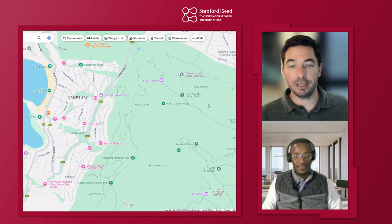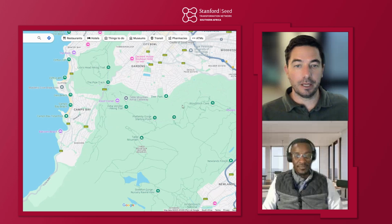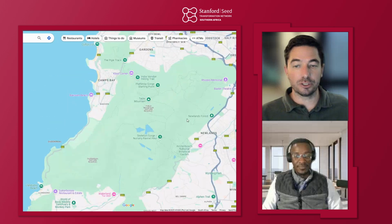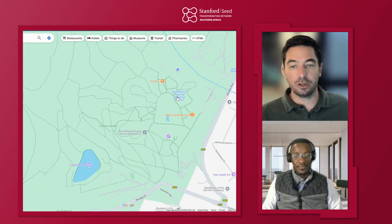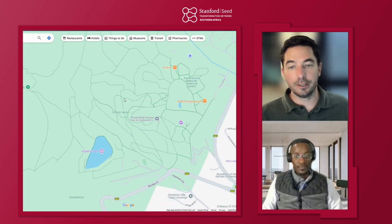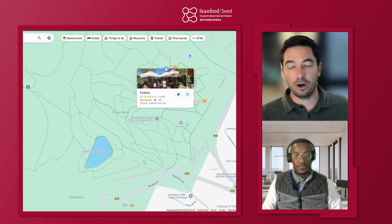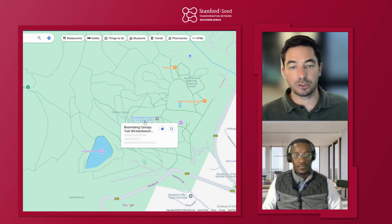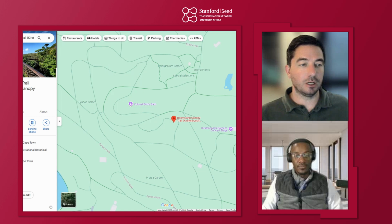If you're more into hiking and you want to do something with slightly more exercise, then you would want to go to Constantia, and from there to Kirstenbosch specifically. Kirstenbosch is a beautiful garden, with restaurants that you can eat at inside the Kirstenbosch Gardens. You can also go do the Wormsland Canopy Trails. That's a trail on top.